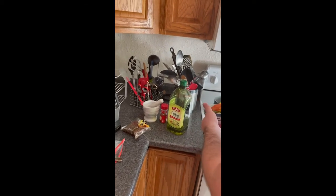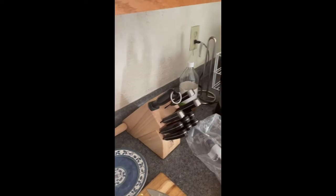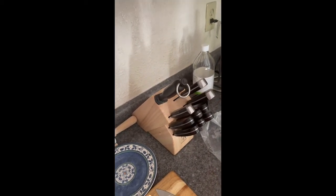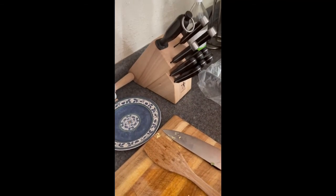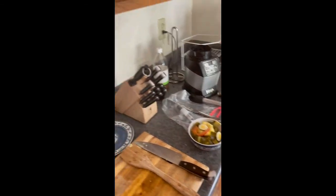See that? There you go. Nice thing to bowl. Beautiful. Get another quail egg on there. There you go. There's the money shot. Alright, watch out.